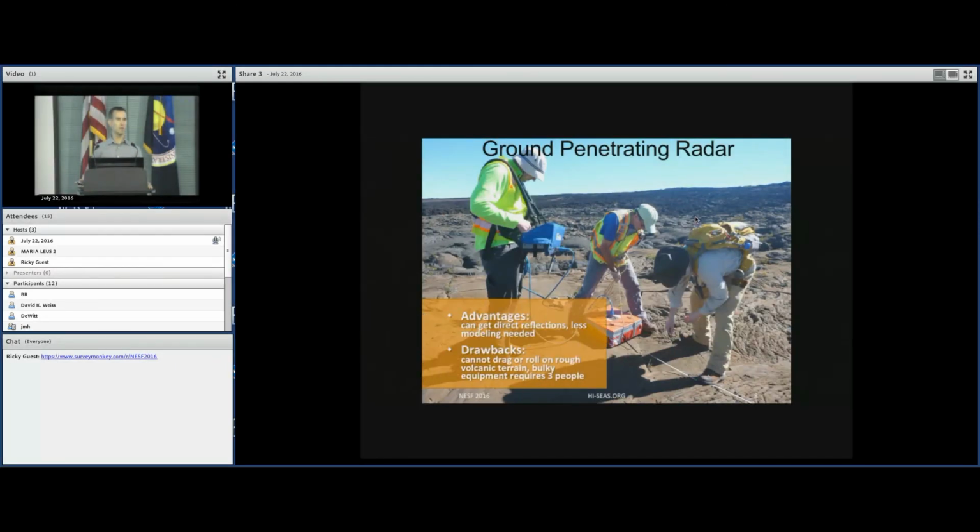So I like that the GPR is a little bit easier to interpret in some ways than the magnetics, in that you're getting direct reflections, and you can see down and see the different flow horizons, the stratigraphy that's beneath you. But because of the terrain, at least in this area, it's not a very practical method to use. I think if you're going to use GPR, you should fly it, you should roll it, somehow get it above the ground if you're in rough terrain like this.